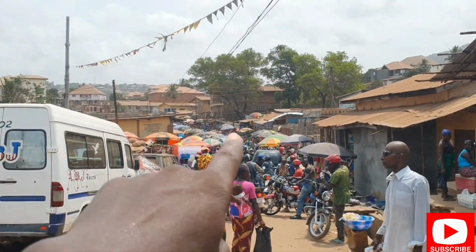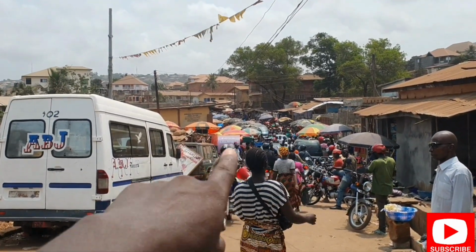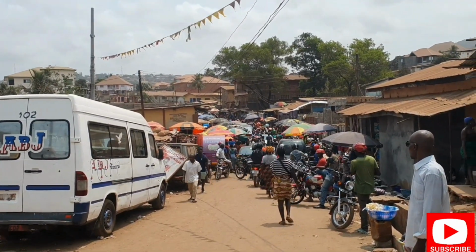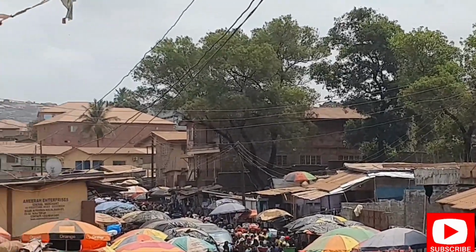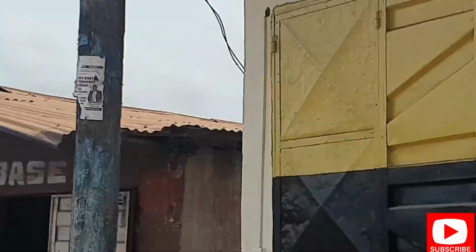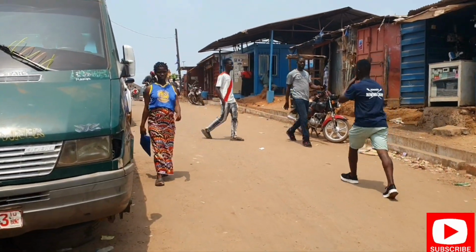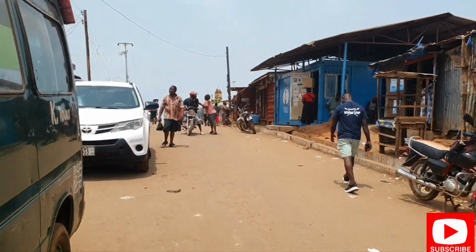And of course, I told you guys that there is also a continuation of the Funkia market all the way to the left hand side of exactly where I am standing. So that is just to let you guys know, and of course try to zoom in on those particular areas as we continue. So this exact location where we are is called Freetown Road, Funkia, and this is the route that we are going to take.